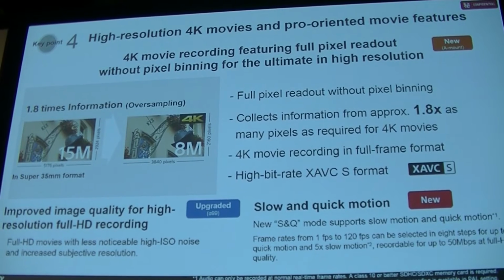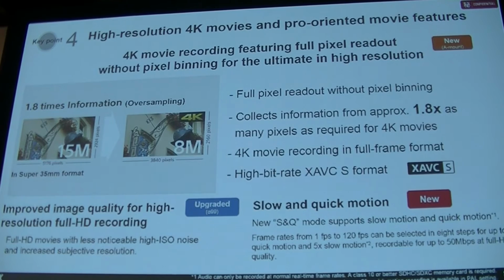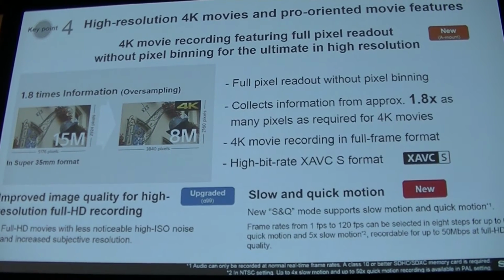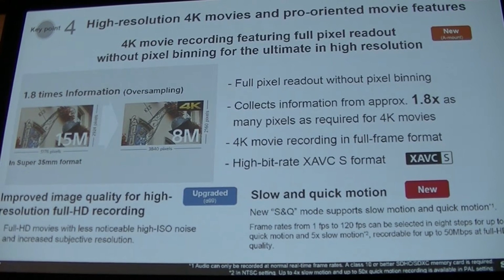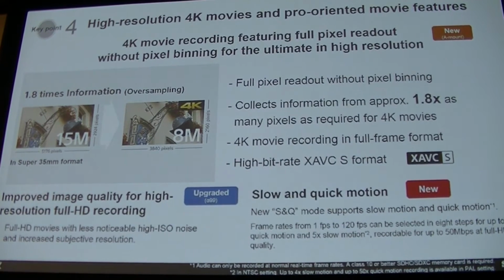And for 4K capability, this camera has no problem at all, right? 30 minutes, and then you have those professional video features like S-Log, S-Gamut, and then if you want to have a clip, and then you have a timer, you can have it on this camera.